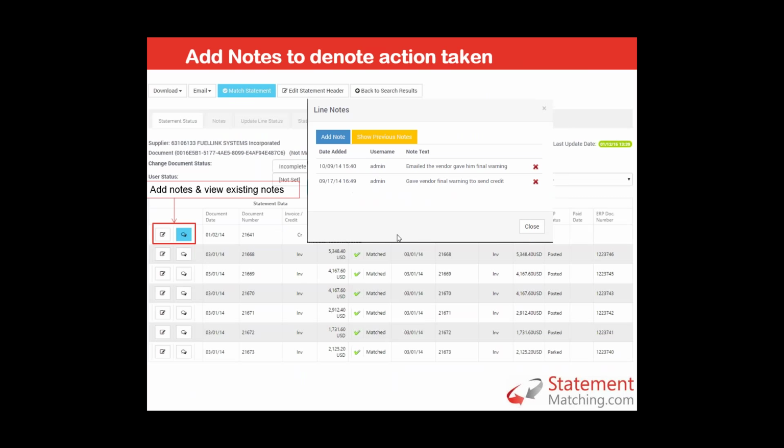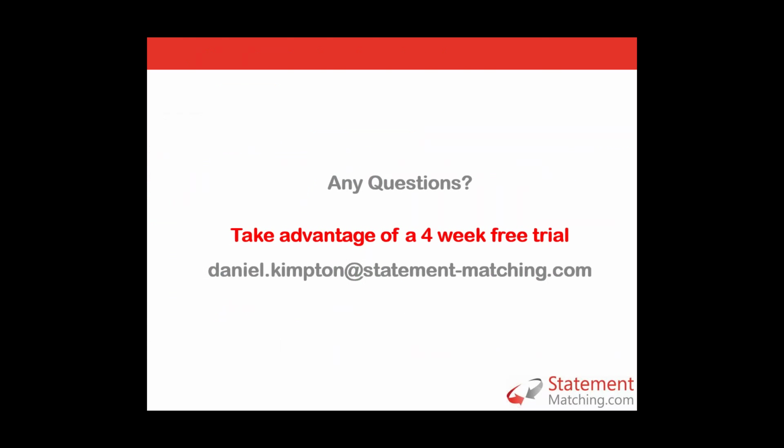You would want to add a note so that, let's say this credit note's still missing next month when we reconcile the vendor, you can see that I've actually already requested it.